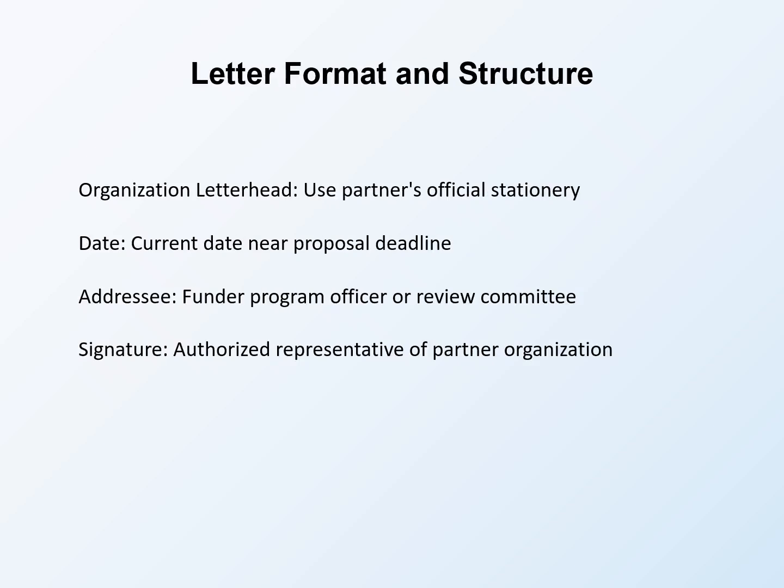Letter format and structure influence how effectively letters communicate support for your project. While specific requirements vary by funder, certain structural elements appear consistently in strong letters. Professional letterhead establishes legitimacy and identifies the source organization. Letters should be printed on official organizational letterhead with complete contact information.